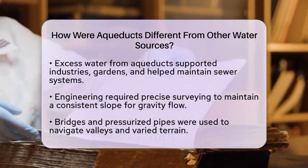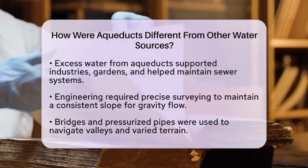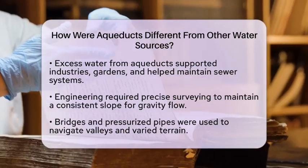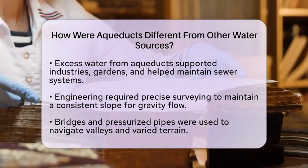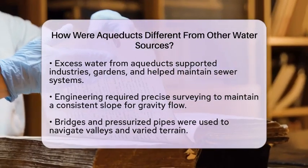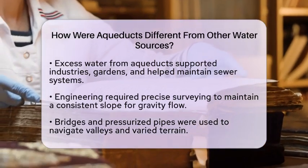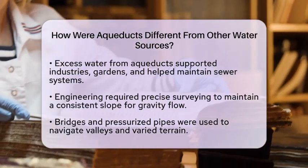Engineering these aqueducts required precise surveying to maintain a gentle, consistent slope. This slope was crucial for water to flow by gravity without causing erosion or damage to the channels. When valleys or lowlands interrupted the route, the Romans built bridges or used pressurized pipes to carry water across. These techniques allowed aqueducts to traverse long distances and varied terrain, something simple wells or local streams could not achieve.